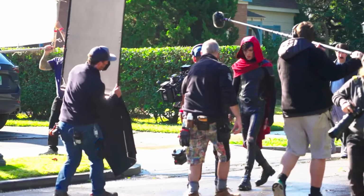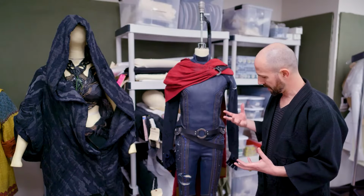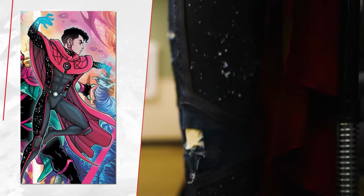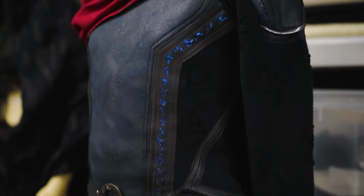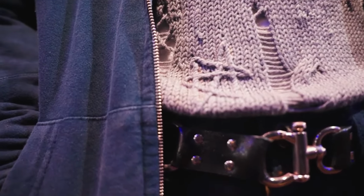This is Wiccan, who is the son of the Scarlet Witch. So we pulled in all kinds of things. This galaxy print on the side of his pants is actually from the comics. And these are actual runes that were developed and used in WandaVision. And so we actually use them in his sweater, and then we put them into this costume.